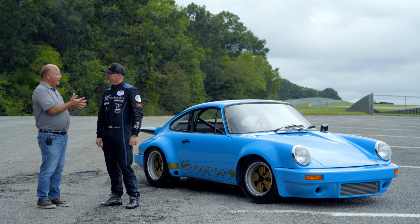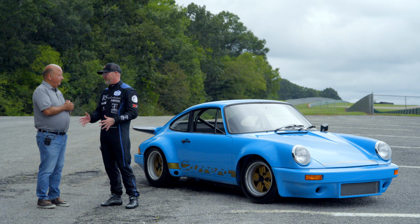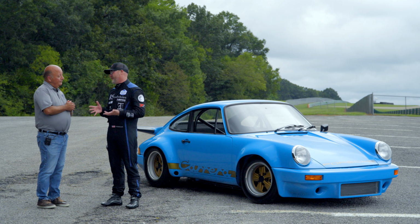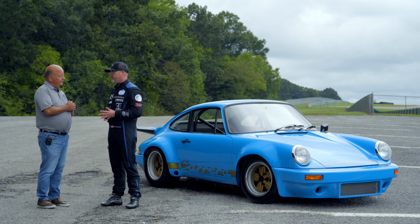So, first of all, how many did they build? 56 street cars, so not many, probably one of the lowest productions, other than the SCRS and the C4 Lightweight, which they made 20 of. This is one of the rarest and hardest to buy RSs made.